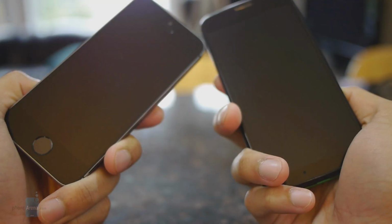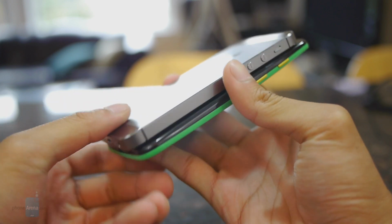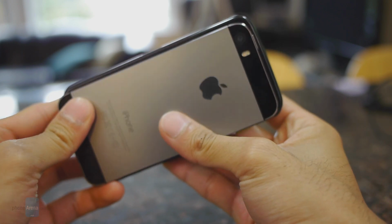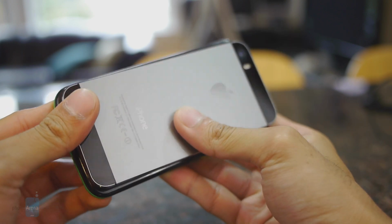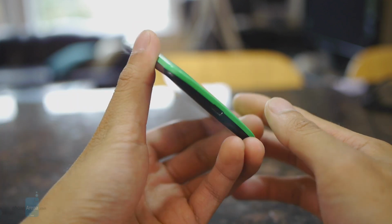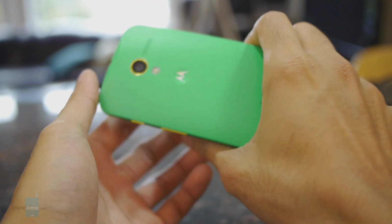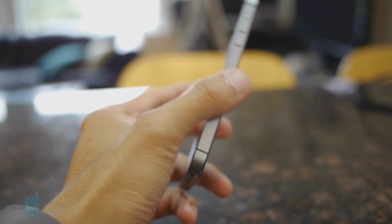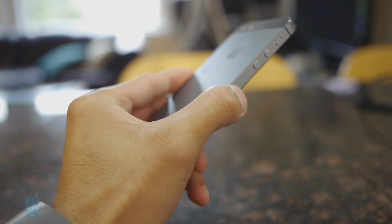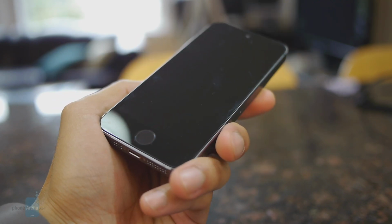materials. Fortunately, both handsets are pretty compact, making them easy to grasp with one hand, but it's pretty amazing that the Moto X, even with its larger display, is almost able to match the size of the iPhone 5S. Due to the curved nature of the Moto X's rear casing, it just feels more natural to hold in the hand. Whereas with the iPhone 5S, it's still pretty good to hold, but with its chamfered edges, it just feels a little bit sharp towards the edges.